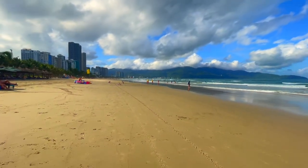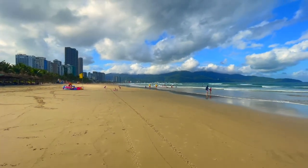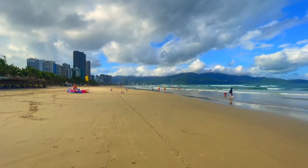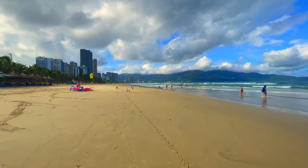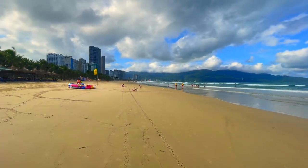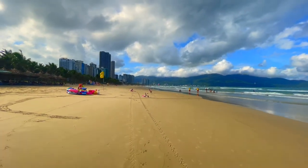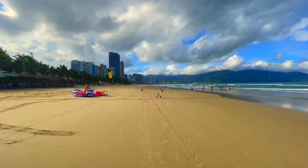I just love this beach too much. I don't want to go home. Look at it. It's more lively now, more people. It's 4 p.m. Just gone 4 p.m.